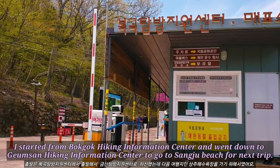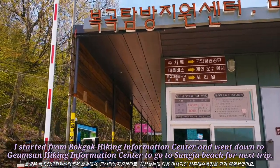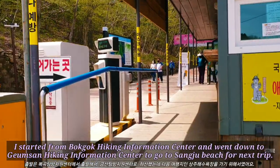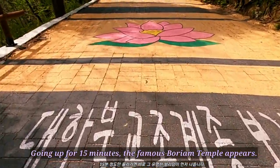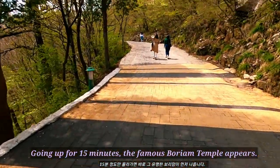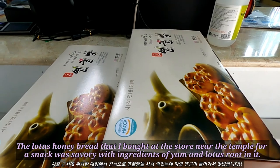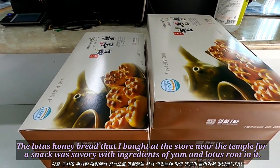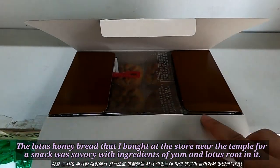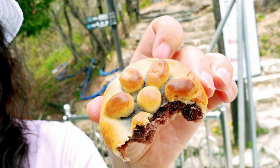I started from Bokgok Hiking Information Center and went down to Geumsan Hiking Information Center to go to Sangju Beach for our next trip. After going for 15 minutes, the famous Boriam Temple appears. The lotus honey bread that I bought at the store near the temple for a snack was savory, with yam and lotus root in it.